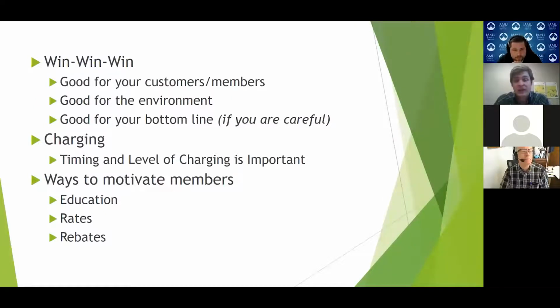I really want to talk about EVs as a possible win-win-win. They are good for your customers, and I'll tell you why. They're good for the environment, and they're good for your utility's bottom line, as long as you're careful about how you are implementing these programs.